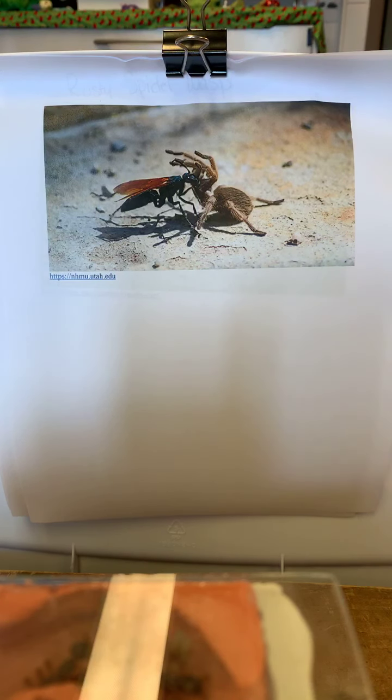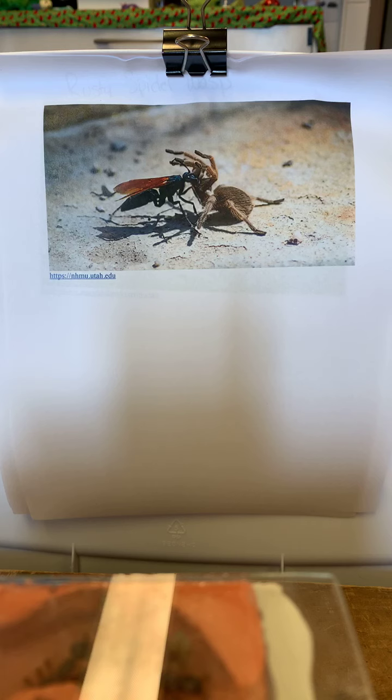Good morning, friends. Right now you are looking at a tarantula hawk wasp and an Arizona blonde tarantula. We're going to give it about 1 minute. I'm a little late to the party today. All right, again, you are looking at a tarantula hawk wasp.